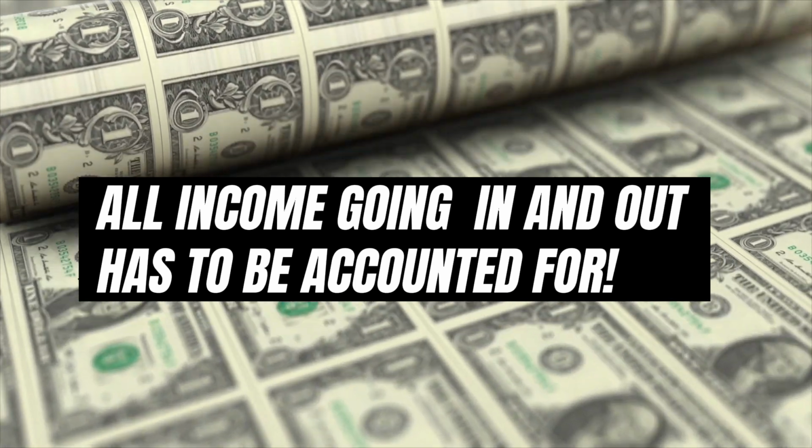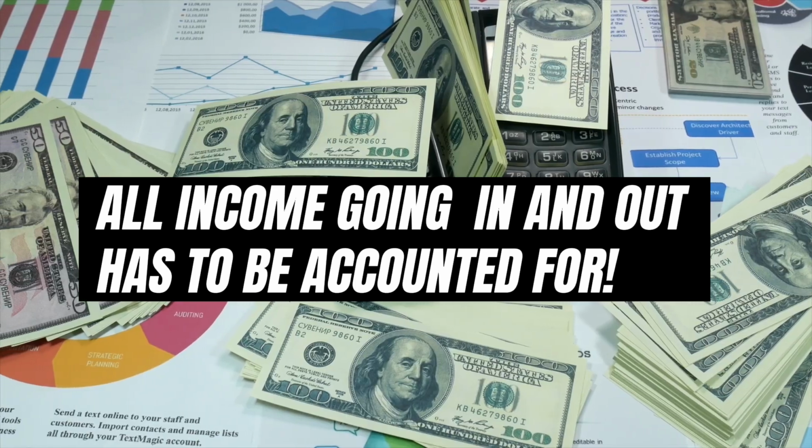Again, all of the income and expenses from this property are not going to come to your personal account. It's going to come to your business bank account. So all the income to your business bank account and all the expenses out of your business bank account. Let's not be ghetto. We're not operating this out of our personal account, okay?